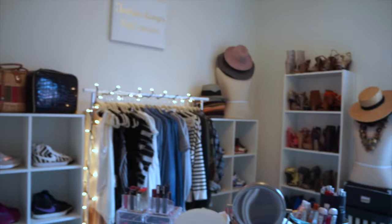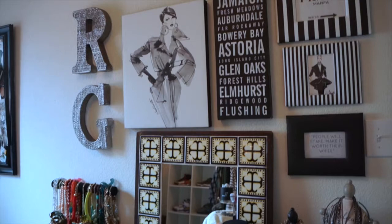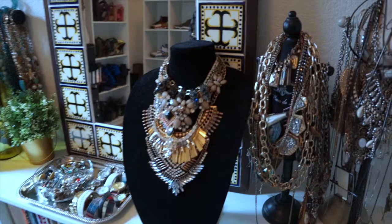I'm so excited to actually be doing this room tour because it's long awaited. I have been in this space since March and have been doing so many DIY projects and really gaining a lot of inspiration from Pinterest and Tumblr and YouTube and Instagram and a lot of different avenues, so I can look up home decor and stuff like that.